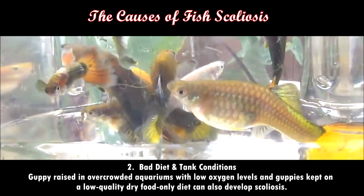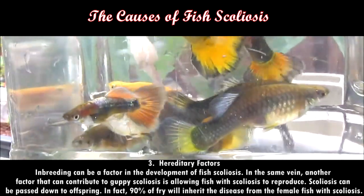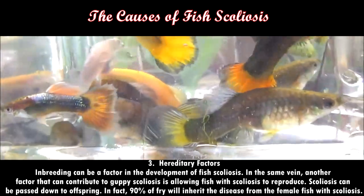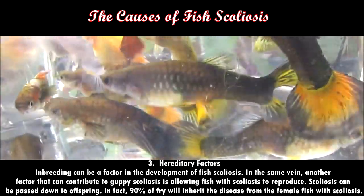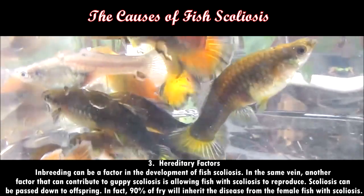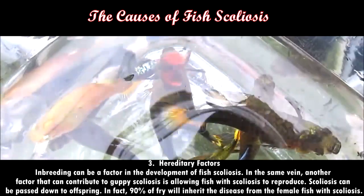And also the other cause of fish scoliosis is hereditary factors. I mentioned that inbreeding can be a factor in the development of fish scoliosis. In the same vein, another factor that can contribute to guppy scoliosis is allowing fish with scoliosis to reproduce.